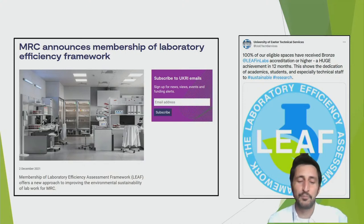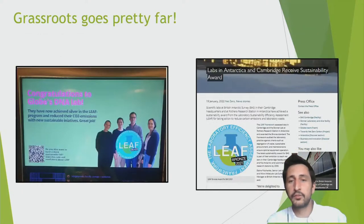I can't say how important technicians are, and lab managers, research staff to supporting this, and researchers, of course, as well. We need everybody on board for this stuff. So the Medical Research Council have signed up, which was incredible. NERC have signed up some of their sites, like the British Antarctic Survey, and we've got a lab in the Antarctic which has got a bronze award, which was fantastic. And we've seen some universities.